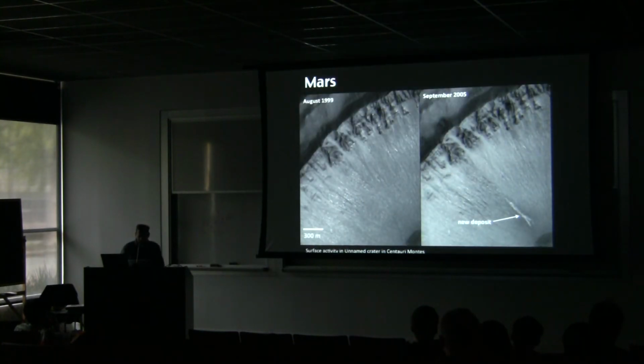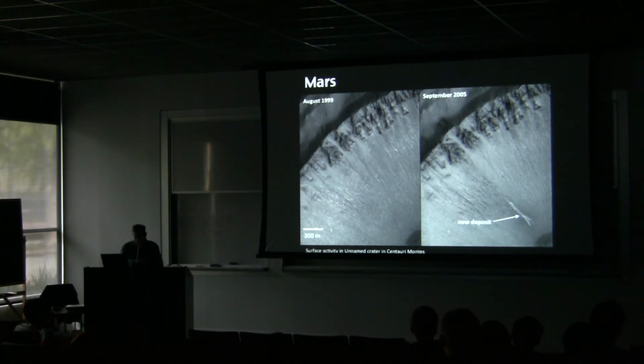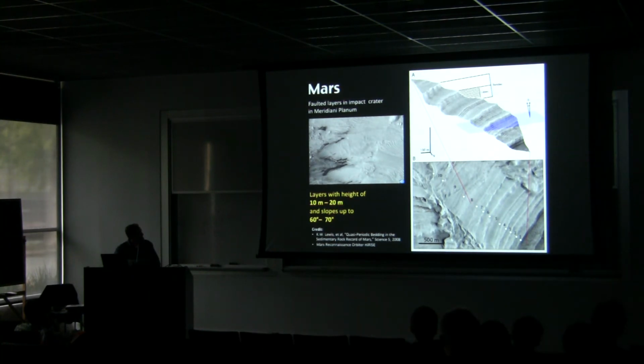Now, if you look at some of the recent discoveries, in 1999 there was this image acquired of the interior of a crater in Centauri Montes. Then in 2005, we saw this new feature, this new deposit, that people were wondering what it could be, and this has been observed several times since. There have also been discoveries of layered terrains that are of scientific interest. If you look at the topography of this, these are fairly steep vertical or near vertical drops, with slopes ranging from 60 to 70 degrees.